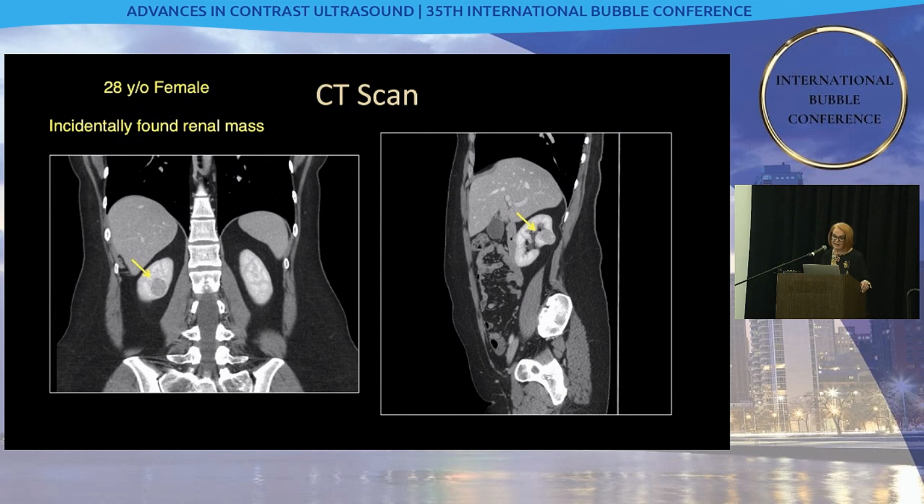Now, when we look at the kidney in comparison, the kidney doesn't rely so much on this rapid technique for actual vessel patterns, but let's look at this patient, a 28-year-old female who had an incidentally found renal mass on a CT scan that was performed for abdominal pain. You can see on the sagittal and the coronal view that the arrows marking a small, low attenuation mass in that kidney. And so this scan, done only in the portal venous phase, does not give enough information for diagnosis of that mass.